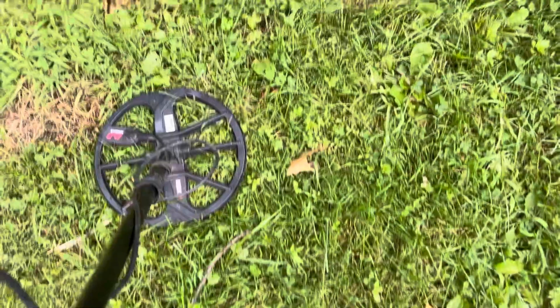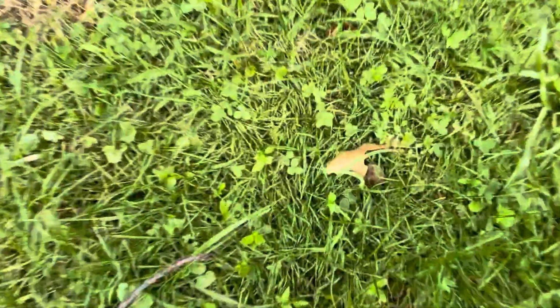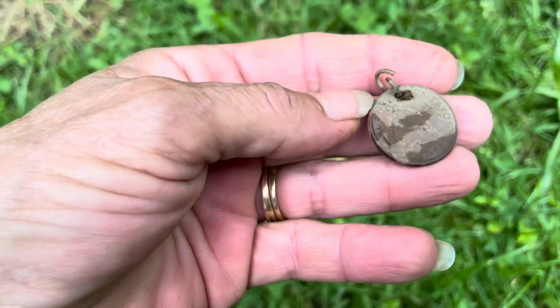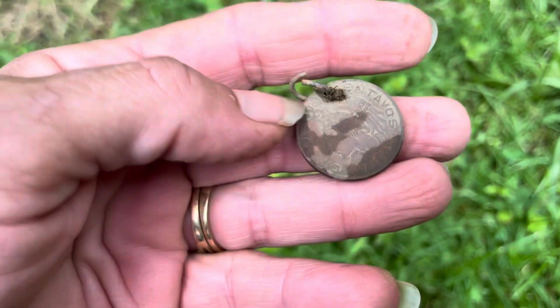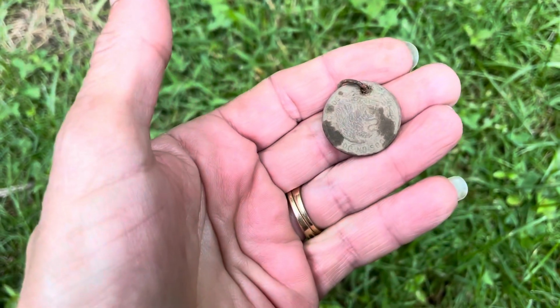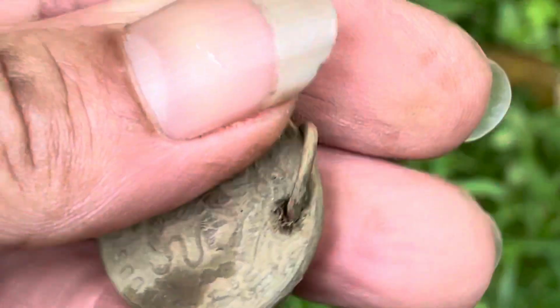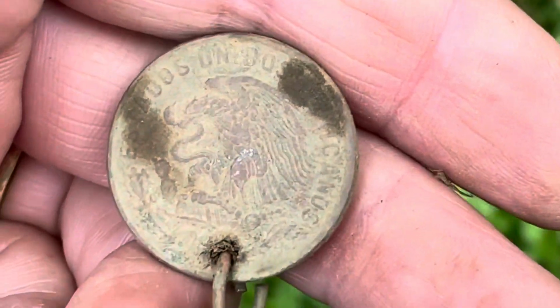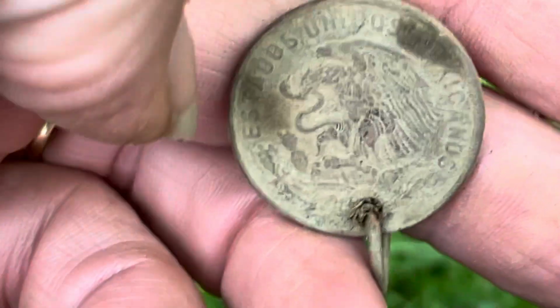Okay, moving on. This rings up a 13. It's some kind of a keychain or a necklace. Centavos. Okay, so maybe it's Mexican money. I don't know if it's an old one or not. Probably not. It's pretty dirty. That's pretty cool. It was added as a keychain or a necklace or a bracelet, something like that. I don't know if it's a real coin or not.